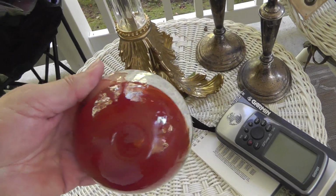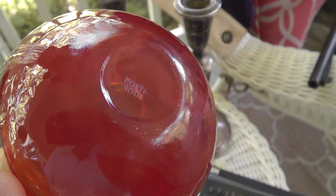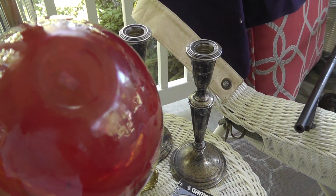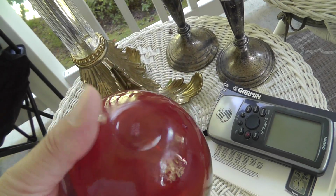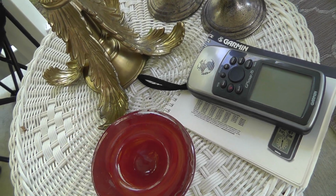Nice little piece of mid-century modern glass. This is marked Costa Boda. Paid $5. It's about a $40 ashtray right there.